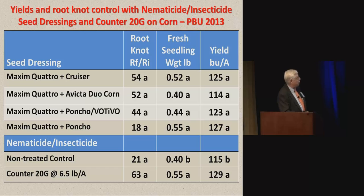No effect on seedling weight. Again, you're looking for that difference in growth with a nematicide treatment as compared with a control, and no impact on yield. In this case, this is the Counter treatment, which was a subplot treatment to these other nematicide, the seed treatment nematicide insecticides.